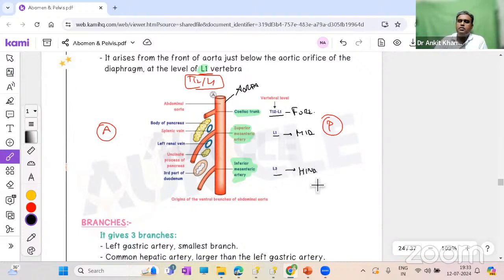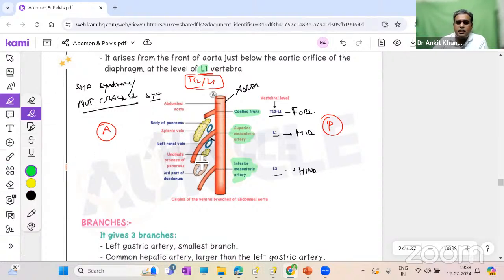This is what we should do. Then if you look over here, we also discussed when we were discussing the duodenum a syndrome known as SMA syndrome, superior mesenteric artery syndrome, also known as the nutcracker syndrome. I told you that sometimes the angle between the superior mesenteric artery and aorta might decrease, and when it decreases, it might compress these structures. Which are those structures? Left renal vein, uncinate process of pancreas, and third part of duodenum.